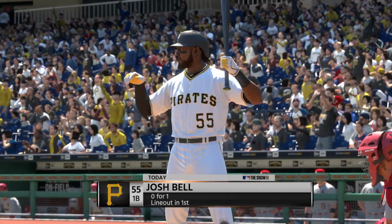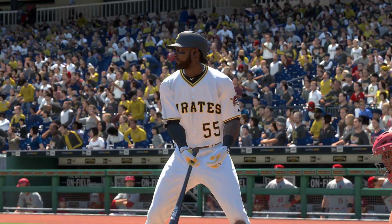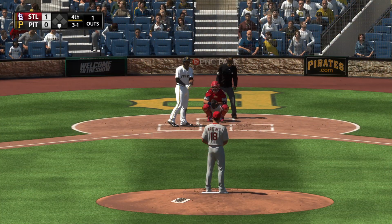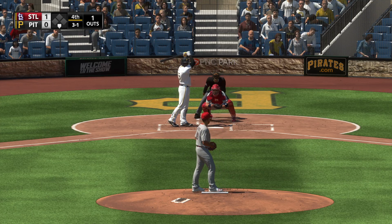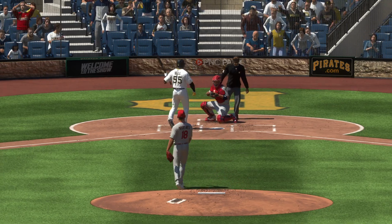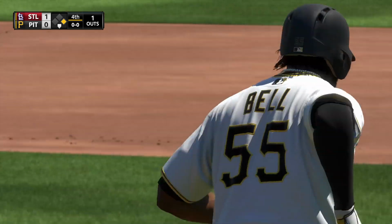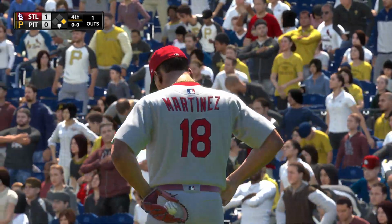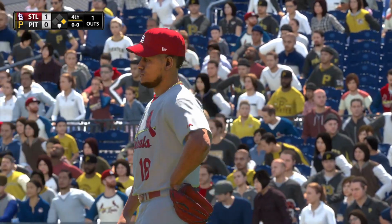Josh Bell the next to hit. Hit it hard but lined out in his first at bat. There's ball 4. Well, you never want to issue a free pass if you can help it. But when a hitter like that digs in, you'd rather he's standing at first than driving a ball out of here and erasing your 1-run lead.